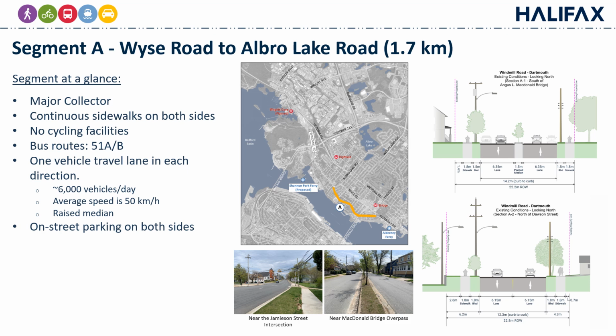The figures on the right-hand side include typical cross-sections at 2 points along this segment. The figure on the top shows the cross-sections for the segment south of the McDonald Bridge. The right-of-way is approximately 22 meters, and the cross-section includes a vehicle travel lane per direction, a narrow median, boulevard, street trees, utility poles, and sidewalks. The cross-section at the bottom shows a similar arrangement. However, there is no center median north of Dawson Street.